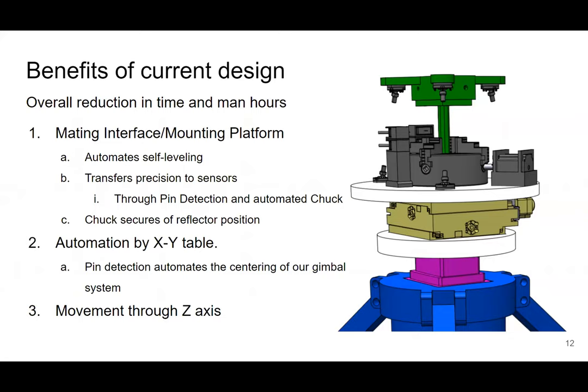This is mainly done by automating the mating process between the reflector and our support stand. Leveling with the current design is a tedious process. This is mainly because two 3x5 inch interfaces are being leveled to one another within 2 mils. Our design moves precision from the interfaces to our pin detection.